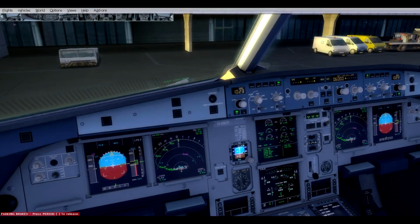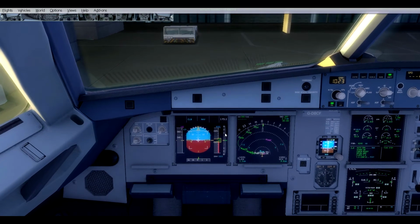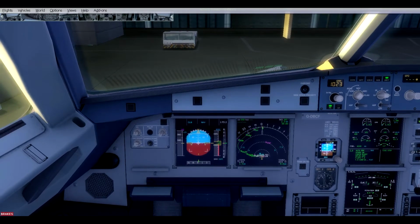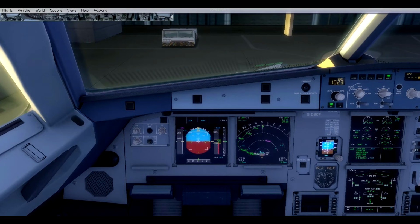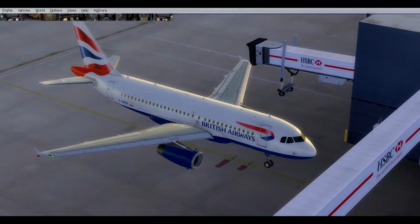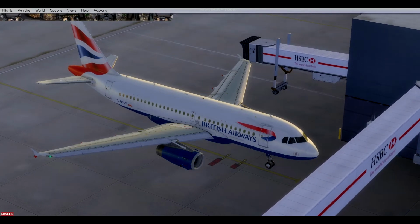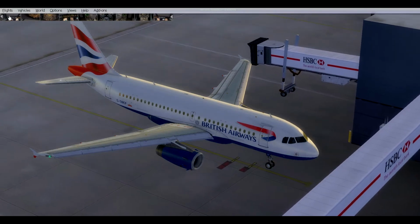Okay, now to push back, because I didn't want to do it there. I'm going to do it now. So, let's go not forwards, because this thing has a habit of drifting forwards, which is kind of annoying. Well, let's go nose right, I think. There we go. Going back. Fab.